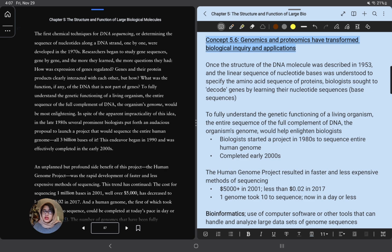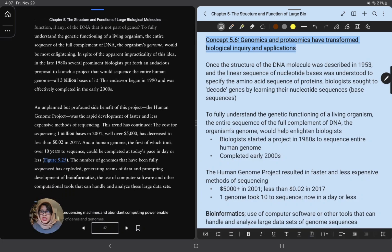To fully understand the genetic functioning of a living organism, the entire sequence of the full complement of DNA, the organism's genome, would be most enlightening. In spite of the apparent impracticality of this idea, in the late 1980s, several prominent biologists put forth an audacious proposal to launch a project that would sequence the entire human genome, all 3 billion bases of it. This endeavor began in 1990 and was effectively completed in the early 2000s.